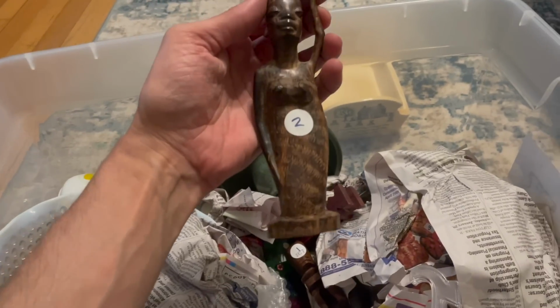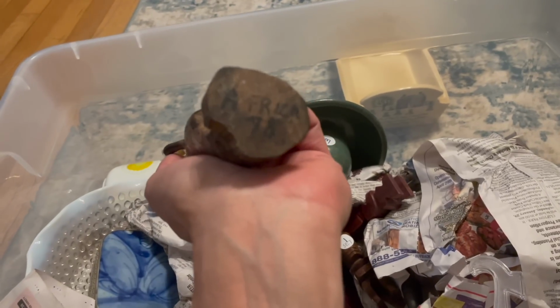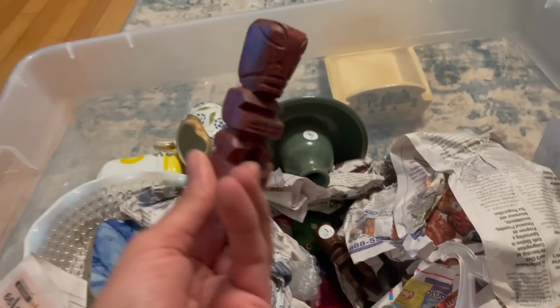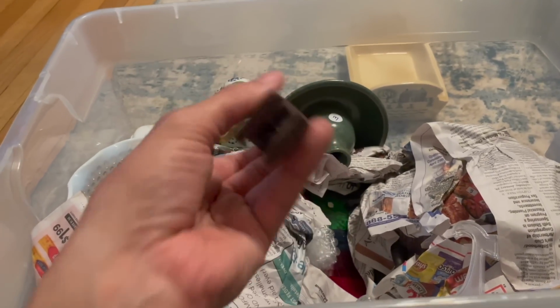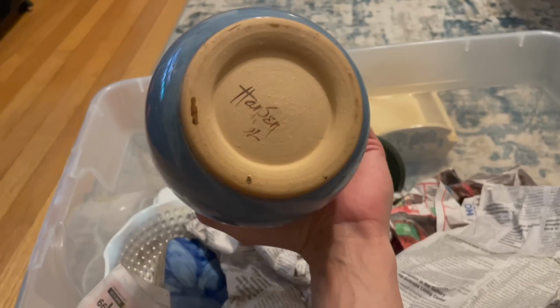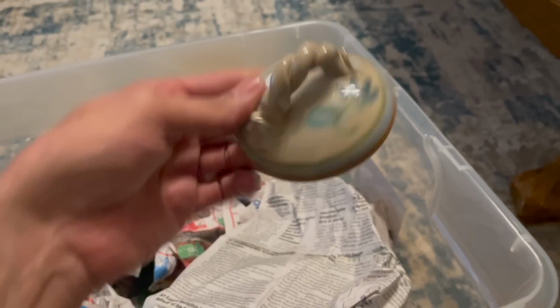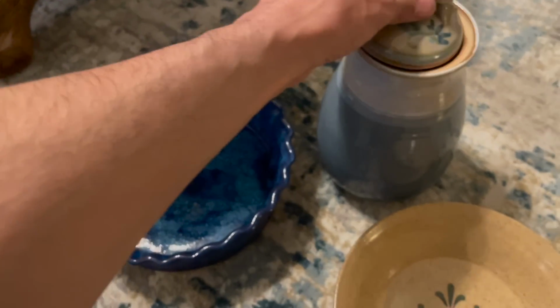Some wooden figurines. Oh, that's Africa, 1978. It's another one. Little tikis. I think this is a Hansen again, 1992. It's supposed to have a lid, and we have the lid in here. Here it is. Look how pretty it is. Kind of goes with my rug.